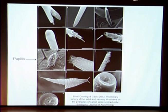So this was a nice little paper. It's just a survey of the different setae that we saw across the order. But that one was also published. So we've managed to get a lot of information out there to the scientific community.